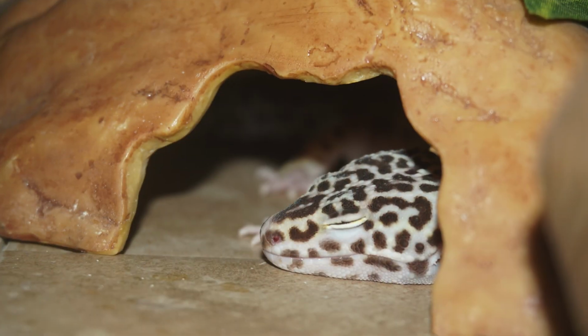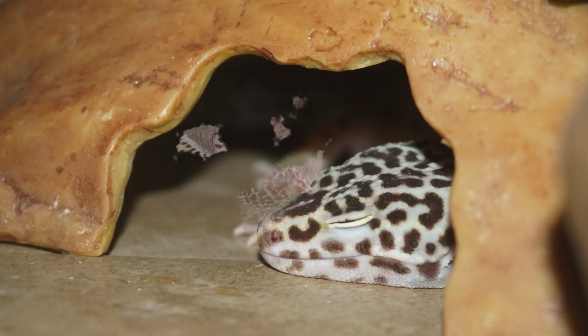Let's get started. So before we get into more specific behaviors, we're going to talk about an overall happy, healthy leopard gecko and what that should look like. Leopard geckos are crepuscular animals, which means that they are most active during the dawn and dusk. So they should be sleeping during the day. They should also be active during the dawn and dusk.